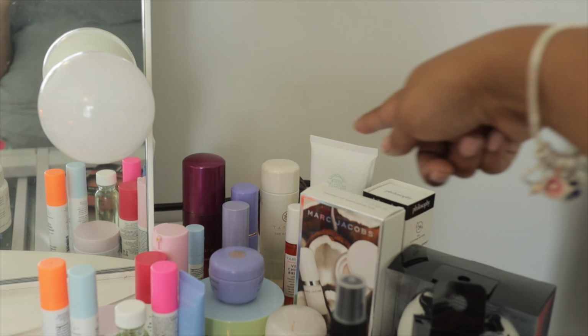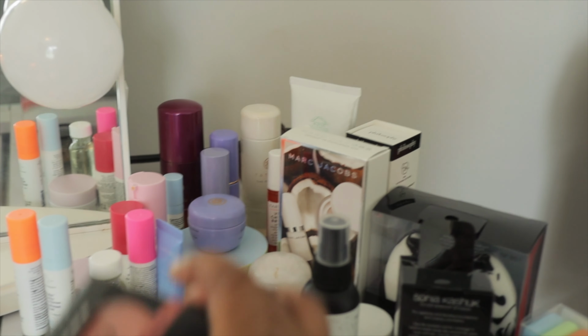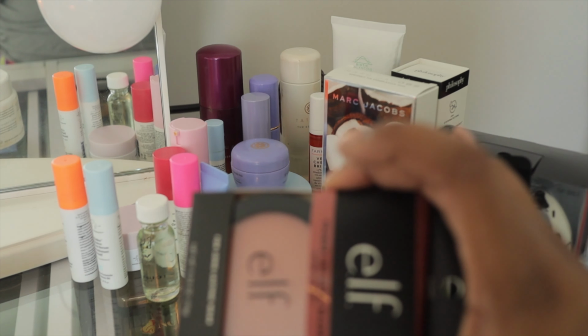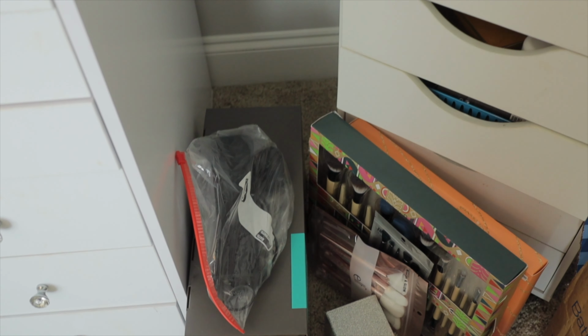These are just a couple of moisturizers and some stuff up here that I didn't know where to put it. This e.l.f. blush, I want to try it. And just some sponges and stuff. Down here now I have my back massager that I bought that I haven't used in a box. That's what that box is. It's my electronic toothbrush that I normally use when I'm home. And some brushes down here.